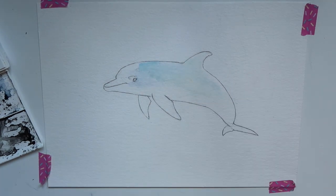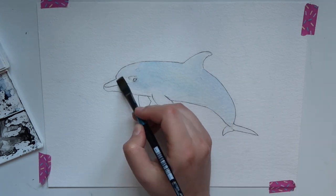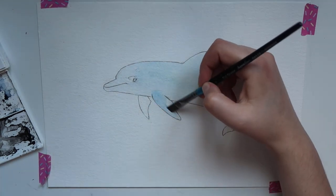They grow up to be 13 feet long and can weigh up to 1,300 pounds and can live between 40 to 60 years.